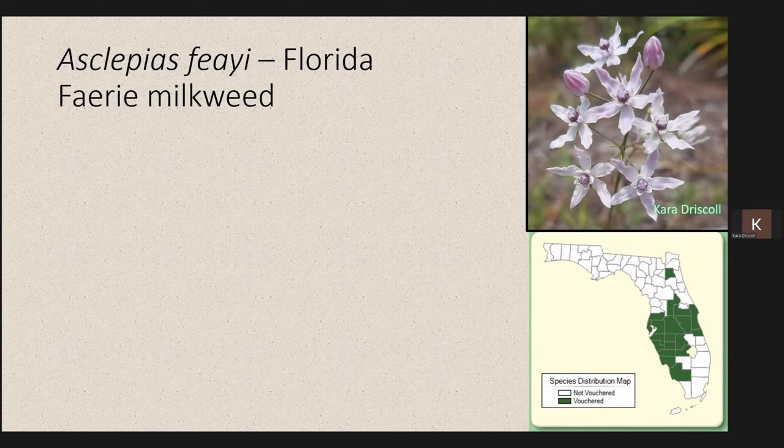So for this one, a couple of years ago, FNPS was going to attempt to list this. They put it forward and it didn't get approved. But I put forward an application to get this species listed in 2021. And the Florida Endangered Plant Advisory Council voted to list this species as threatened at the state level. So hopefully we'll be seeing that update soon.